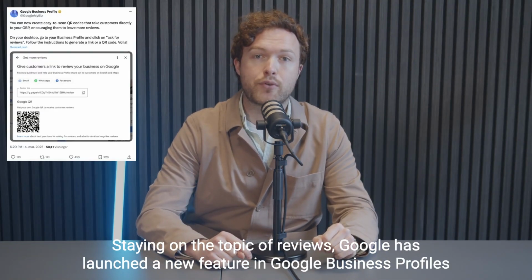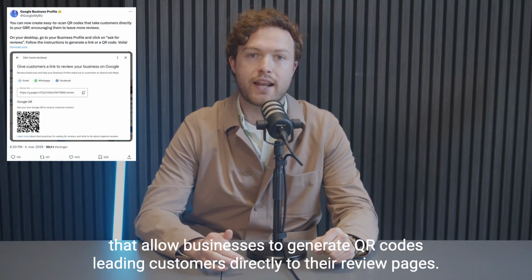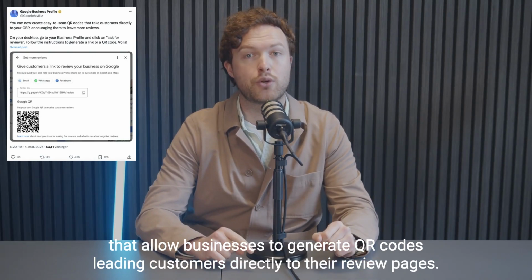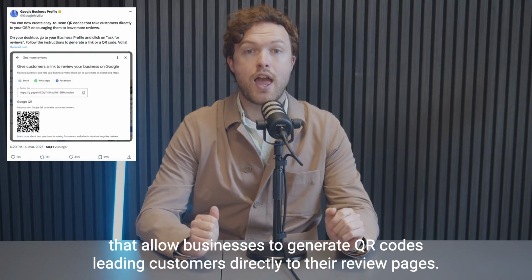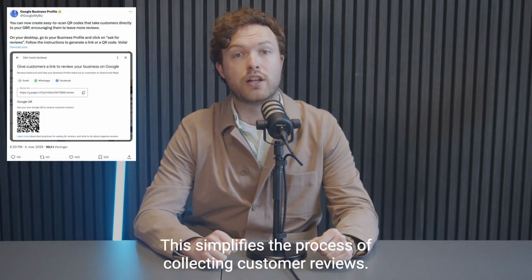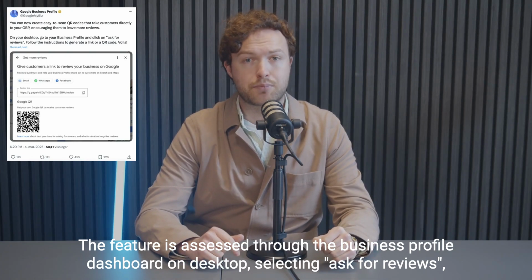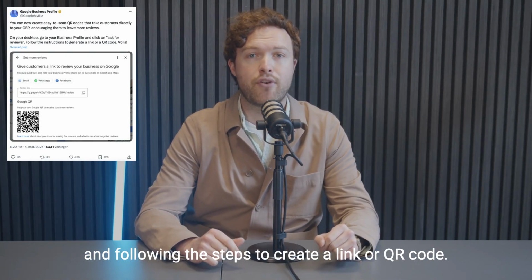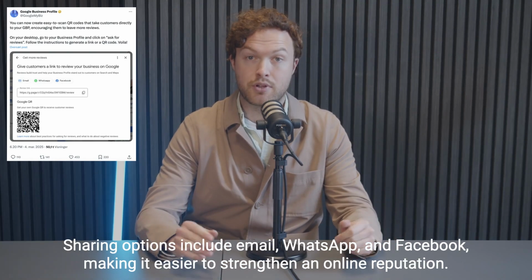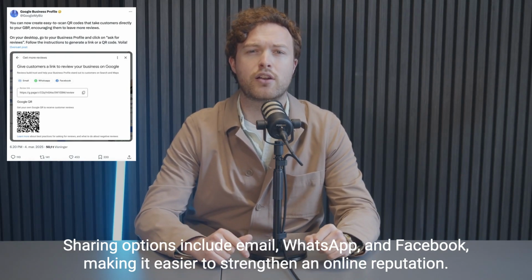Staying on the topic of reviews, Google has launched a new feature in Google Business Profiles that allows businesses to generate QR codes leading customers directly to their review pages. This simplifies the process of collecting customer reviews. The feature is accessed through the Business Profile dashboard on desktop, selecting Ask for Reviews and following the steps to create a link or QR code. Sharing options include email, WhatsApp, and Facebook, making it easier to strengthen an online reputation.